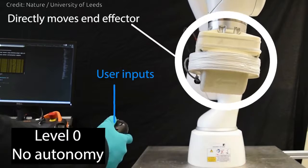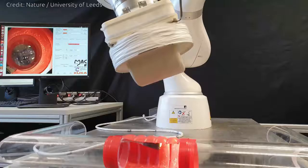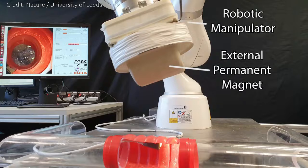The latest findings, titled Enabling the Future of Colonoscopy with Intelligent and Autonomous Magnetic Manipulation, is the culmination of 12 years of research by an international team of scientists led by the University of Leeds. The research is published in the scientific journal Nature Machine Intelligence. Patient trials using the system could begin next year or in early 2022.